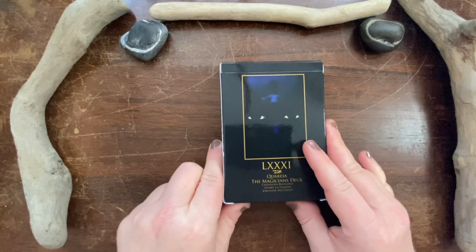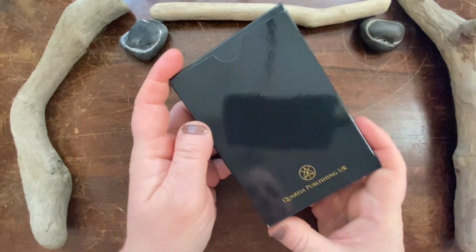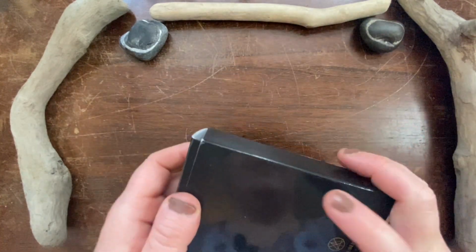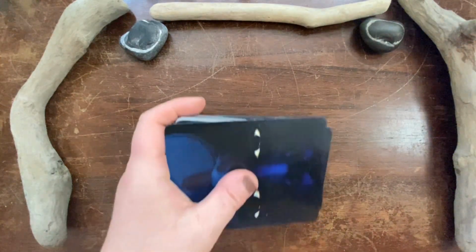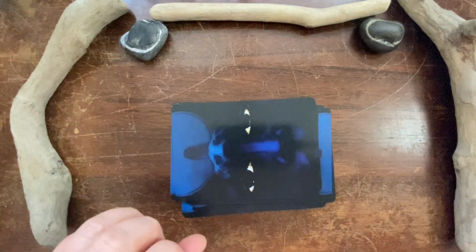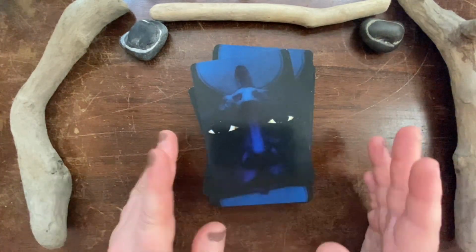Now, firstly, I used this one, Correa, the Magician's deck. This is by Correa Publishing. It's a UK based deck. Now, I've changed the way I do my week ahead spread, because I do a week ahead spread every week. And I've started using this deck for the week ahead spread. Now, here are the amazing backs.